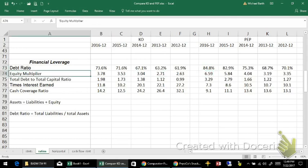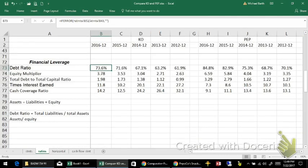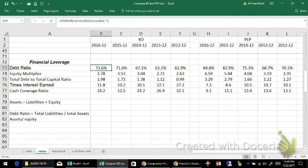The equity multiplier measures the same thing. It just, instead of taking liabilities divided by assets, it takes assets divided by equity. So measuring the same thing, financial leverage, we just do it a different way. And the higher the debt ratio, the higher the financial leverage, the higher the equity multiplier, the higher the financial leverage. The debt ratio and the equity multiplier are actually related to one another. So if you know one, you can compute the other.